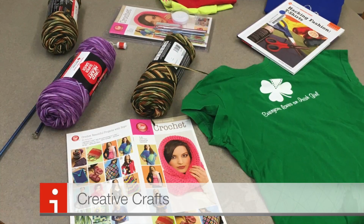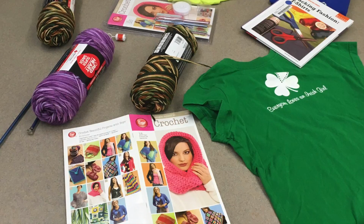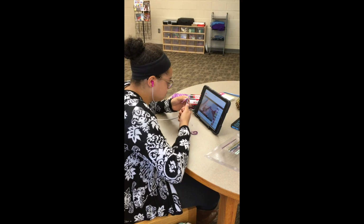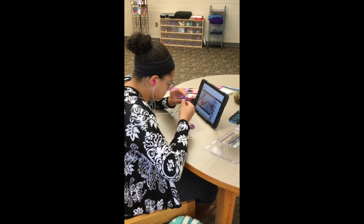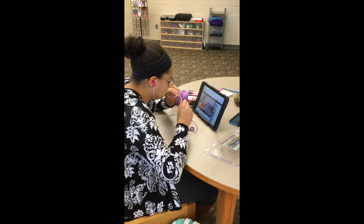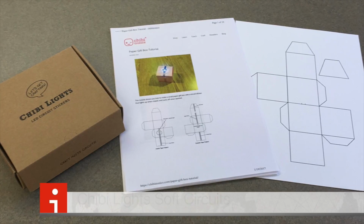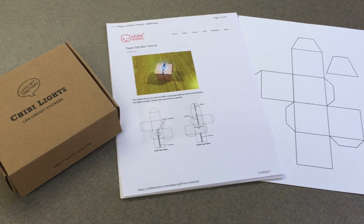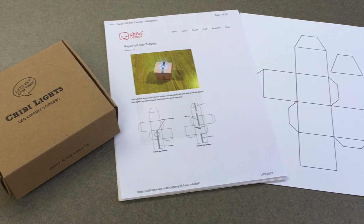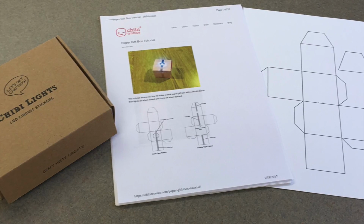We also have a variety of crafts available for our students, such as crocheting, knitting, and t-shirt hacking. Students can actually visit our library webpage for tutorials on the basics of crocheting, knitting, and repurposing old materials that they may no longer use. The Chibi Lights Soft Circuit Kit is a hands-on, reusable, creative way for students to learn how to create electronic circuits with LEDs. There's no soldering required because they use stickers. It can be used to create artwork, cards, or other light-up projects.